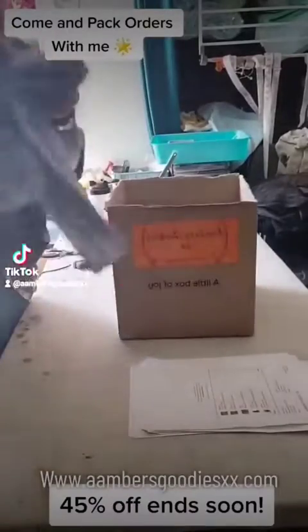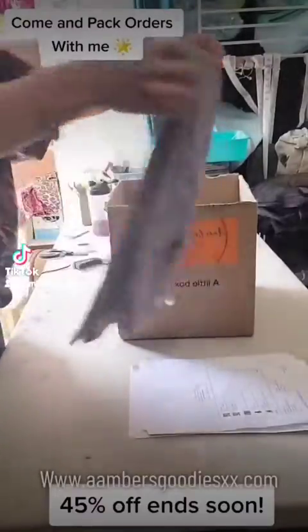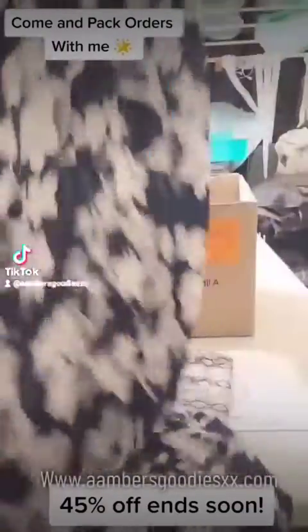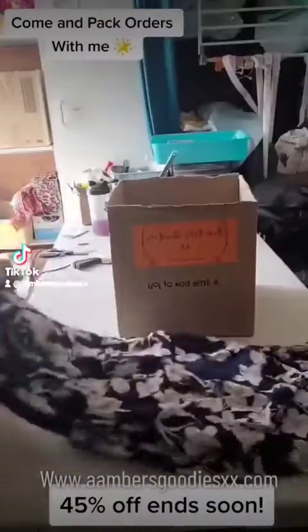Hey guys, come and pack Amy's order. Now Amy ordered a super cute snake pattern skinny leg pants, super cute, as well as our Meredith navy blue maxi dress, super flattering and super flowy.